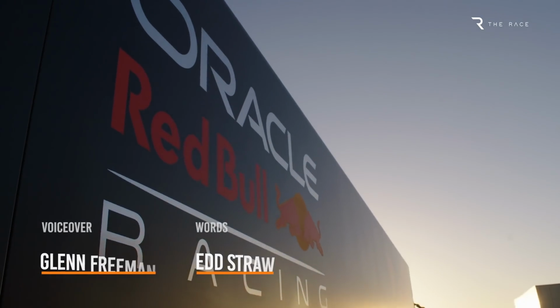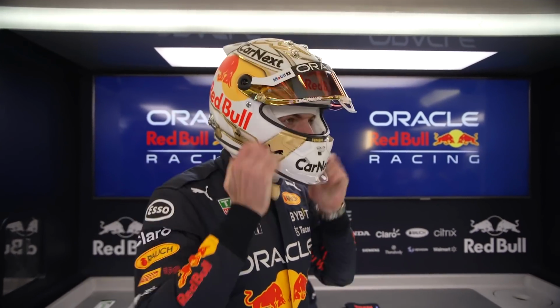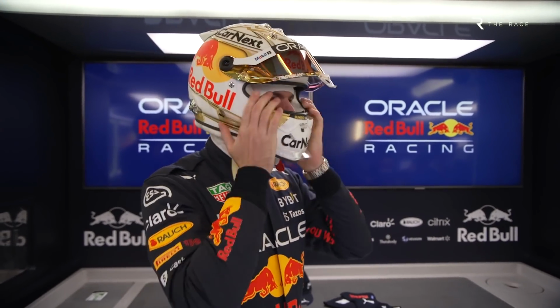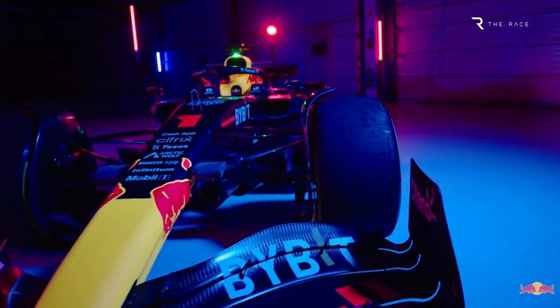All eyes were on Red Bull on the final day of pre-season testing in Bahrain, following talk of a major upgrade that could transform Formula One's competitive order. And while its car changes weren't as extreme as those deployed by Mercedes at the start of the test, it was another salvo in a fierce development war that will rage throughout the 2022 season.